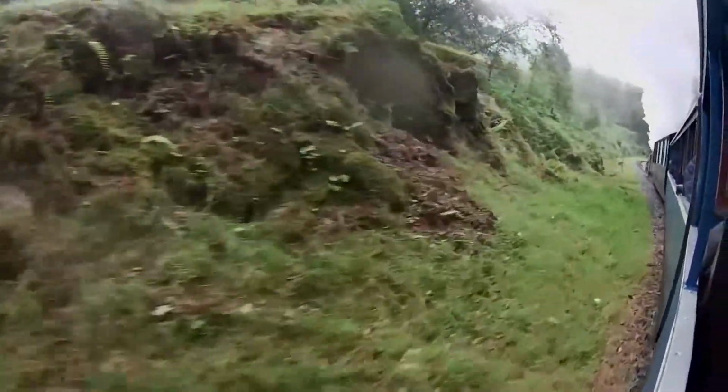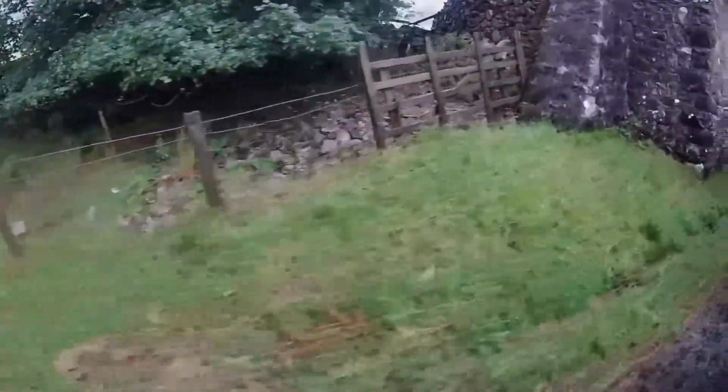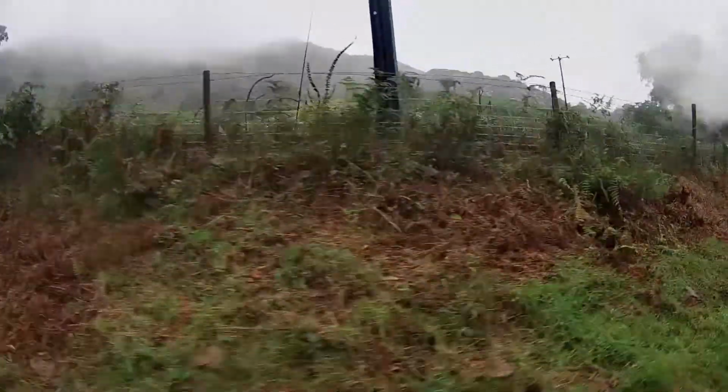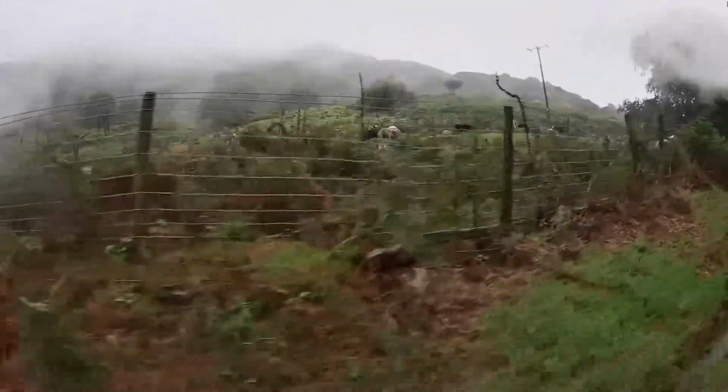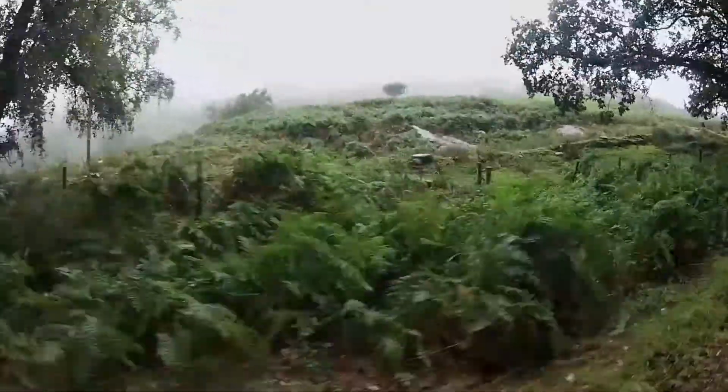Our fishing round. Random sheep over there. That one. We'll call it the best grounds for sheep though.